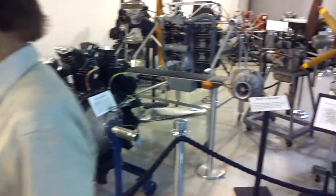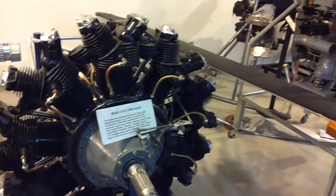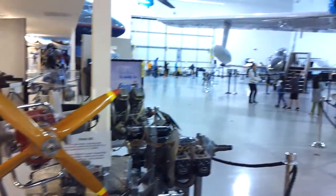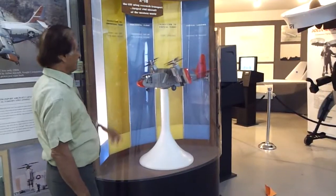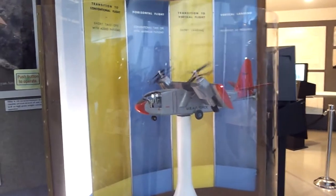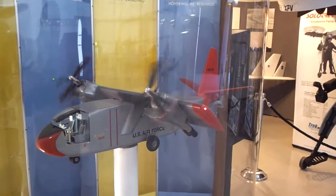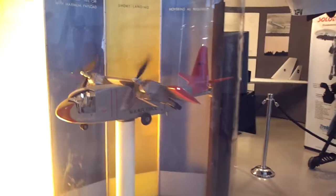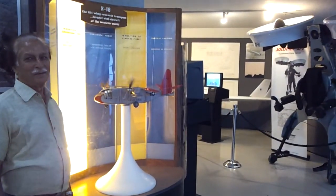Started the aeroplane. This is good too. So big. So crowded, too many kids around here. Yes, good engine. Yeah, looks good. Wow, that's good. See, it's moving. Wow, that's good. Okay. Good.